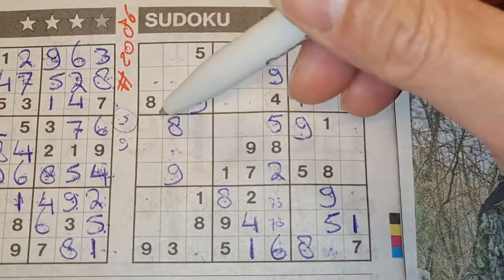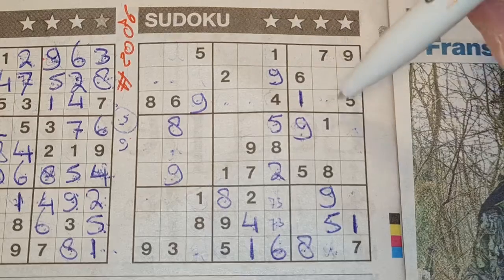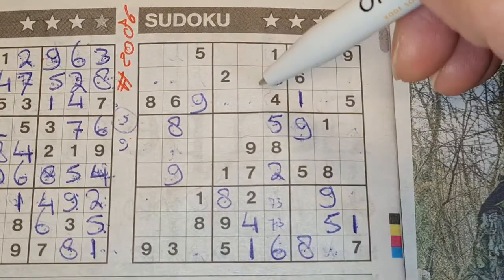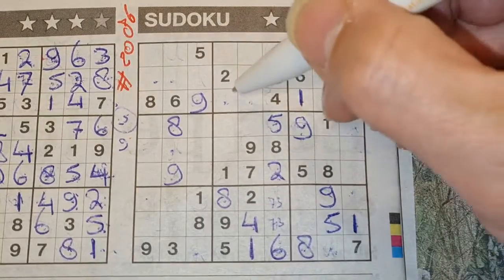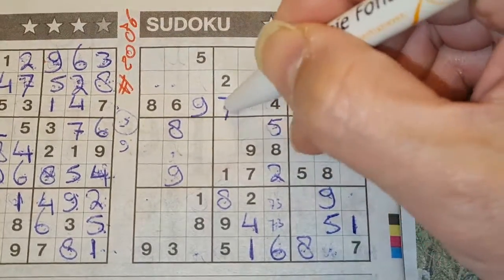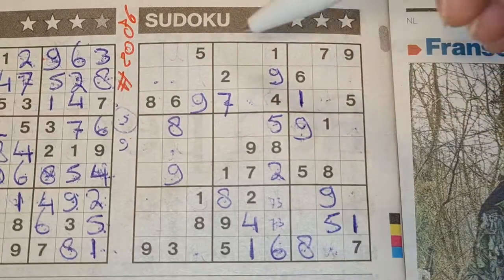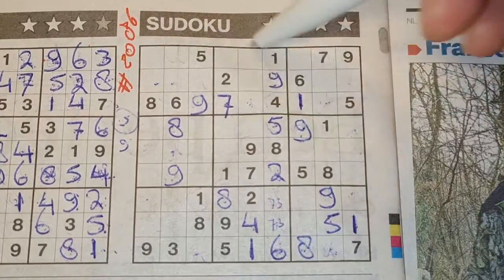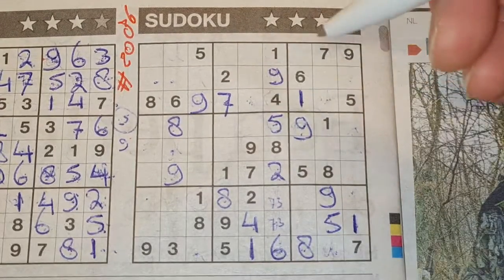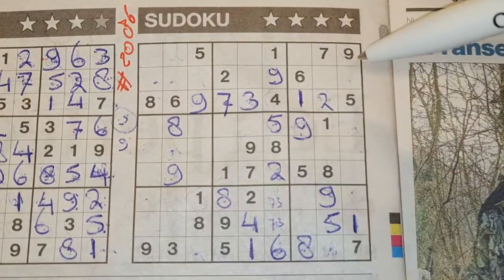3 missing numbers in the third row? One of the missing numbers is 7. We see here 7, so no 7 there. So the 7 could be here or there. We see there 7, no 7 here. So one place left for the 7 should be here. 2 boxes left in the third row for the numbers 2 and 3. We see here 2 in this big square, so no 2 in that box. So the 2 should be here, and the 3 goes there.